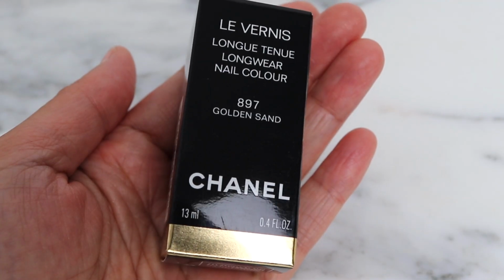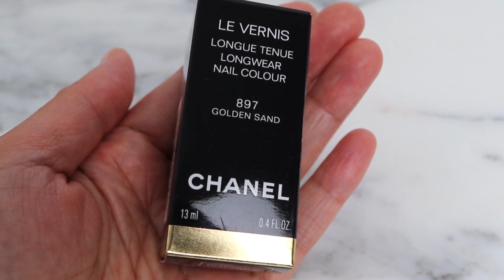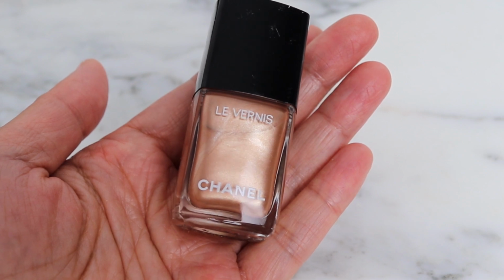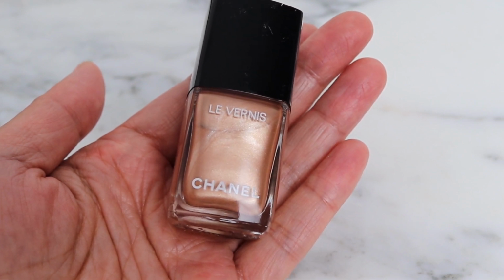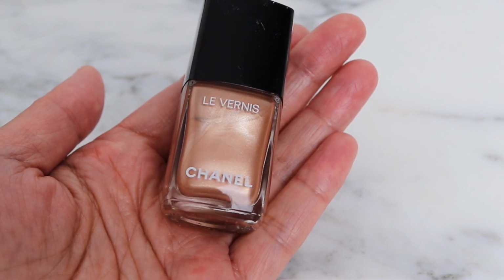And this is the nail color in 897 Golden Sand. I loved this color because it had warmth to it, but it's not too warm. I think it's just the perfect amount, so I'm really excited to try this.